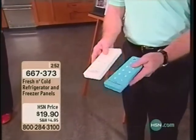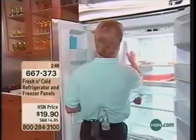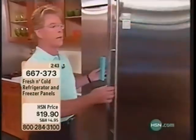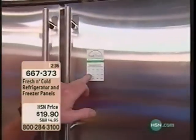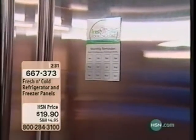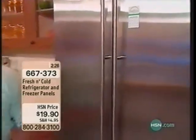Then, simply shake them up and replace them on the hooks, and that's it. You're done. You're good to go for another month. And by the way, we also have a little magnetic calendar that you can check off monthly. It's good for 12 months. You could even put the day of the month that you change it, so you can change it on that day each month.